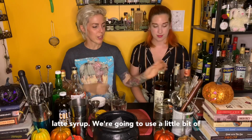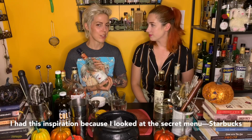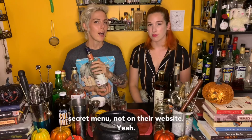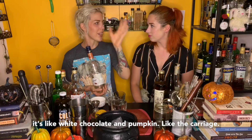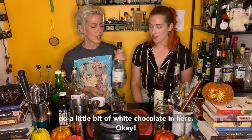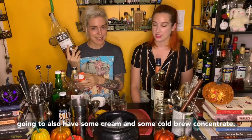We're gonna use a little bit of white chocolate syrup. Yummy. I had this inspiration because I looked at the Starbucks secret menu, not on their website. One of the things they do with the pumpkin spice syrup is something they call a Cinderella, because it's like white chocolate and pumpkin, like the carriage. I thought that sounded really good. So we're gonna do a little bit of white chocolate in here. The base spirit's gonna be rum, and then we're gonna also have some cream and some cold brew concentrate.